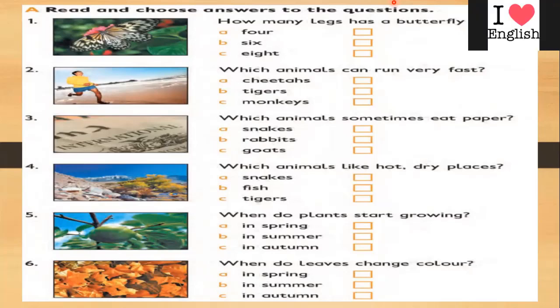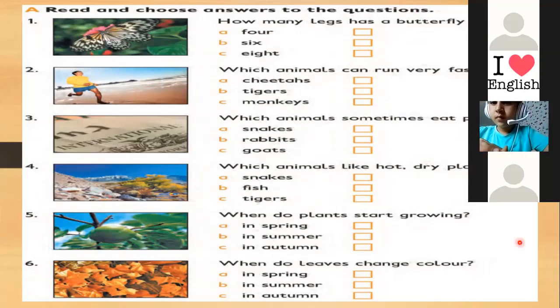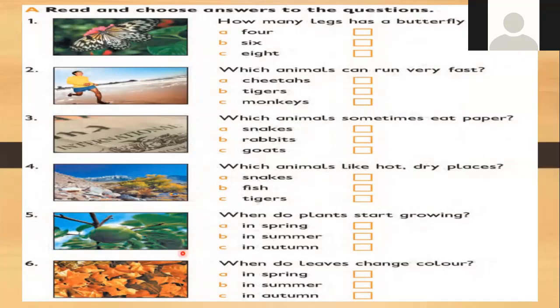So we'll move to the second question. Which animals can run very fast? What about you, Fatima? Cheetahs, tigers, monkeys. I think cheetahs. Okay, so we will see. What about the third one? Yes, Yaqeen? Which animals sometimes eat paper? Goat. Yes, very good. So we will look whether it's right or wrong. Which animals sometimes eat paper? So snakes, rabbits, or goats.